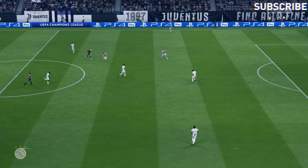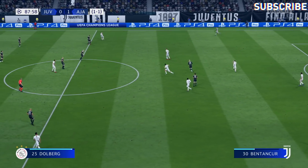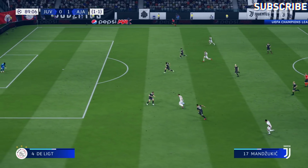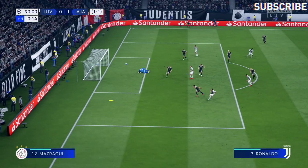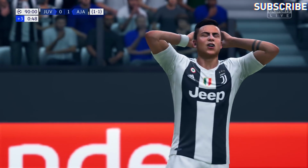It's with Bentancur. And only 2 minutes remaining here. Mandzukic. And Rodrigo Bentancur. Fine goalkeeping to push that away. A corner will ensue.